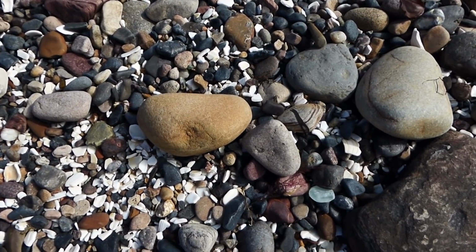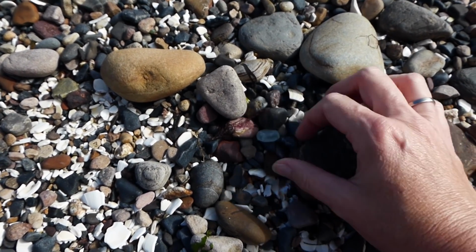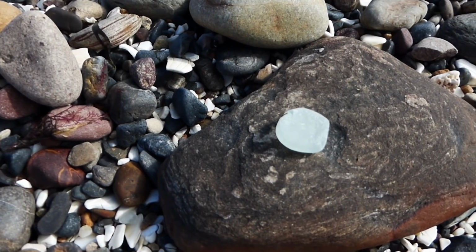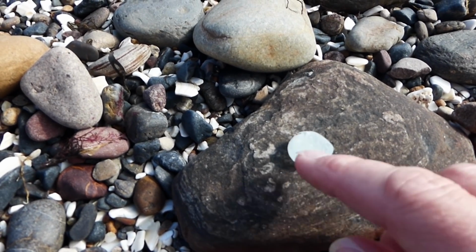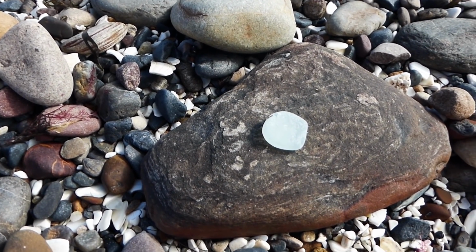There's a little chunky piece of sea foam there, just wedged between the rocks. Really nice piece, nice frosting. Very nice colour, thick piece of sea foam, my favourite to find.